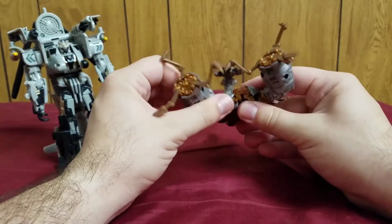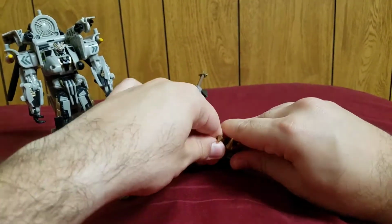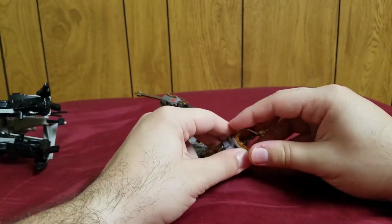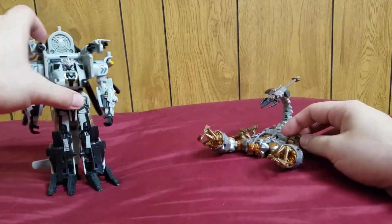Both even to the fan mode, which is just flipping him on his side. So then you have Scorponok. Let's get into his drill arms. I'll pick up Grindor later. Okay, and that's it. That's Grindor and Scorponok.